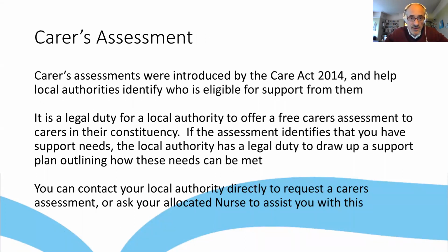There's also a carers assessment introduced by the Care Act of 2014, making it a legal duty for local authorities to offer this carers assessment, so that people are aware of what sources of support and help people have access to through the local authority. And you can request that yourself directly, or you can ask your allocated nurse to assist you with that.